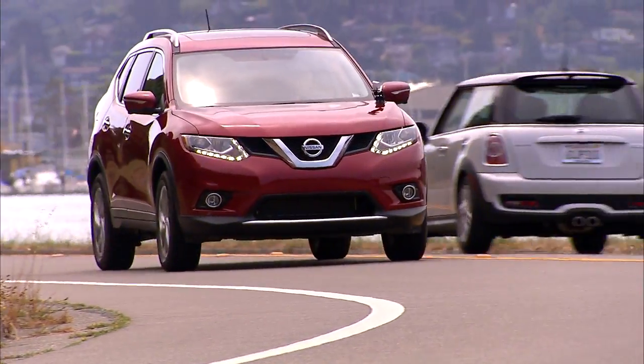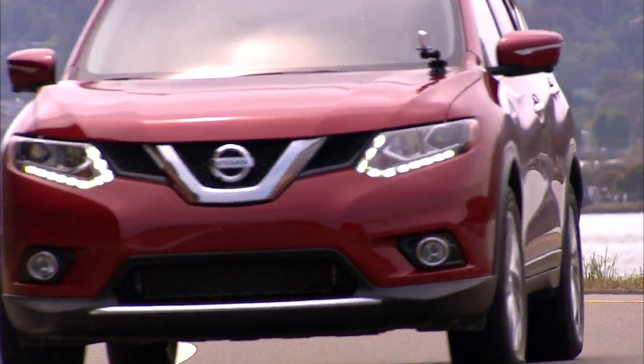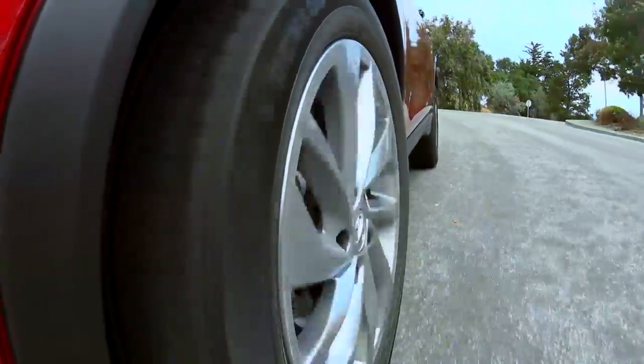Active trace control is interesting. That's where it uses the brakes automatically, pinpoint, to yaw you through a corner. And I swear I actually feel it when I'm going around the big sweeping corner here and I turn into it at some speed. I'm actually feeling the car kind of rotate a little bit more than I think it's actually capable of. So that must be that trace control.